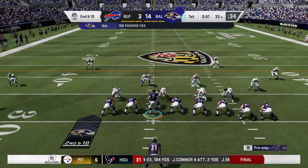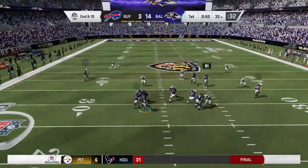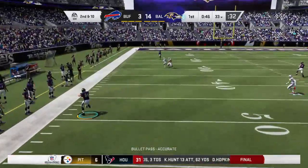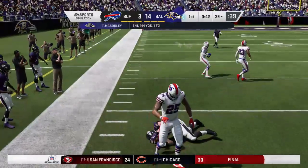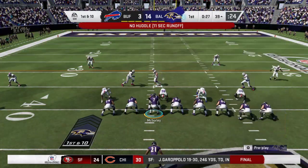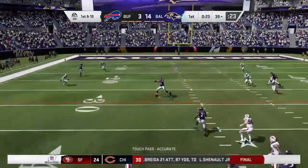2nd and 10 from the 33-yard line. McSorley once more looks to throw. Open man is the tight end, Nick Boyle. And able to rip off a big chunk of yardage before being dropped inside the 40. A gain of 28 yards there and give him a first down.